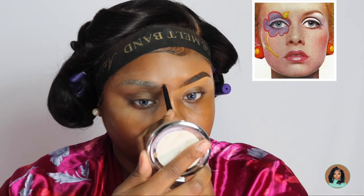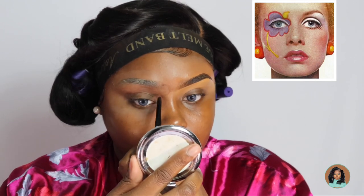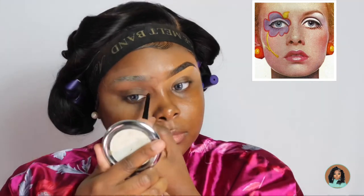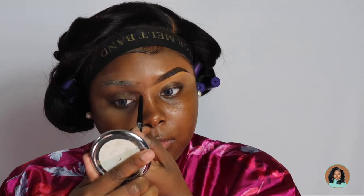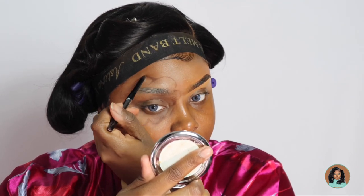So this was the difficult part for me, you guys. I'm not used to doing effects on my face. I'll do a cut crease here and there, but as far as drawing and the FX type of makeup, that's not me. But I'm kind of glad I actually gave it a shot. So I'm taking the same brow pencil from Ruby Kisses and I lightly sketched out a flower. My flower ended up being bigger because of course I have a round face, and I still wanted to put a modern twist to that look. Keep in mind that's a super old picture, so I just made it 2022 friendly, okay?